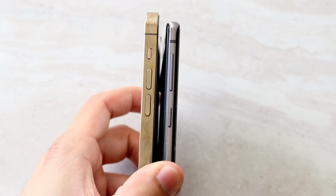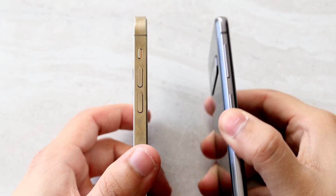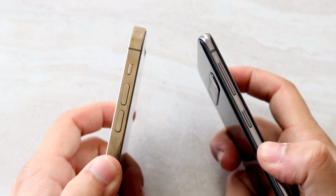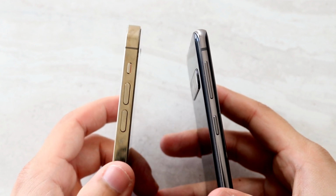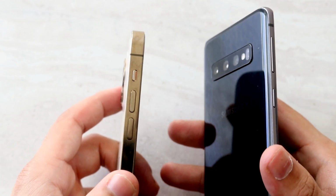In terms of the thickness between them, the Samsung Galaxy S10, in my opinion, may actually be a little bit thinner than the iPhone 12 Pro. And even if it's not thinner, it kind of appears to be thinner because of the curved architecture of the Galaxy S10. As you can see on the sides, it curves, and the iPhone 12 Pro has flat sides, so it makes it feel thicker even though it may actually be thinner in real life. So that's something funny that Apple did. I don't really know what they were thinking, but it's okay.